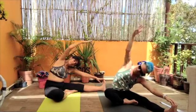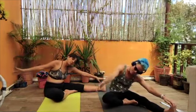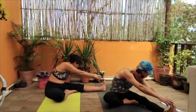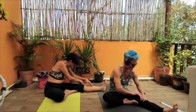Reach your arm back up again, back out again. Swing your arm across, bring your left hand to your right hand. Walk your hands up your leg, sit up. One, another one, bring the foot over, pivot your torso. Exhale, fold down.